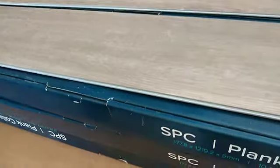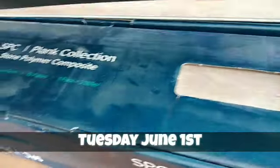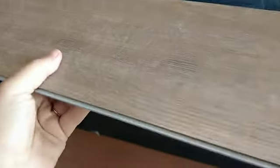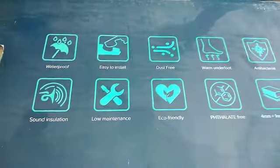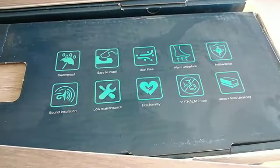This is the flooring that's arrived for the garden room. God, they're heavy. Even just one of them is really heavy. Solid, not thin plastic. So this is them. I have to say, I'm really impressed with those. And if Russ is impressed, then we know they're going to be good.